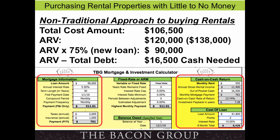Okay, so this is what it looks like. So the total cost was $106,000. The appraisal came in. It's really worth $138 in our opinion. The appraisal, let's say, came in at $120. You've got a lender now who's going to give you the refinance at 75% of the value. So 75% of 120, where the appraisal now came in, is $90,000. All right. So your total debt is $16,500. I'm sorry, ARV minus the total debt.